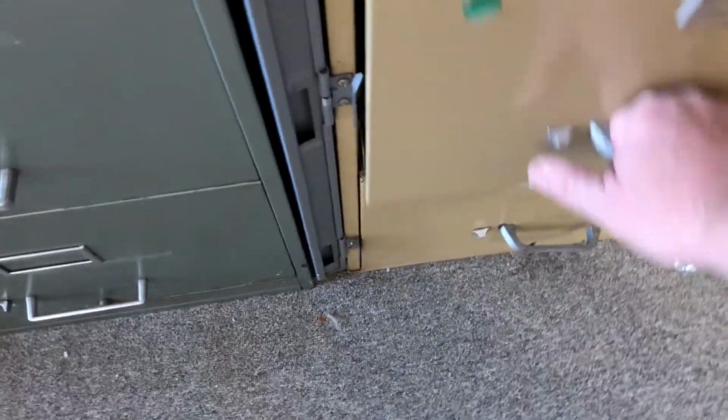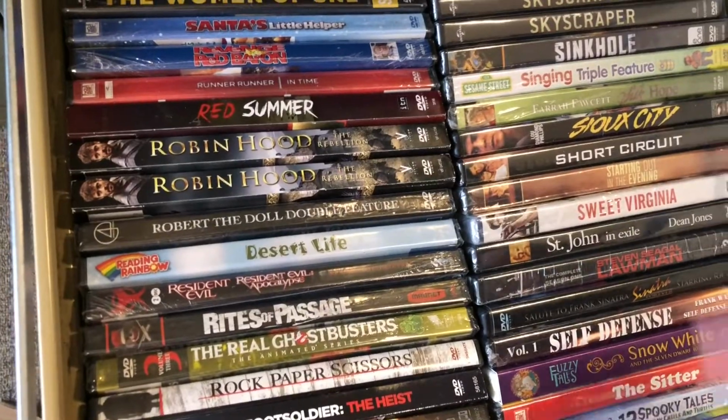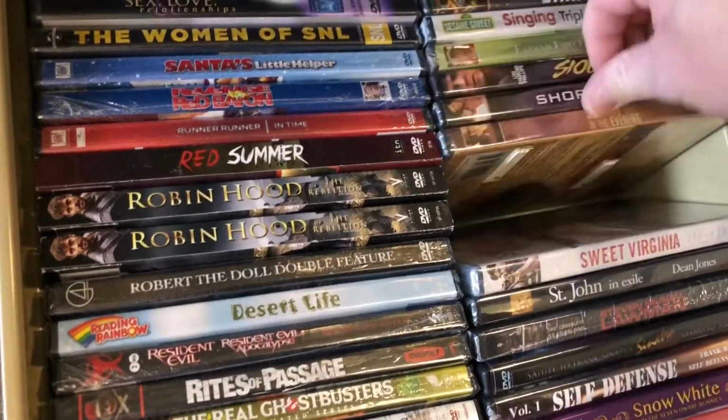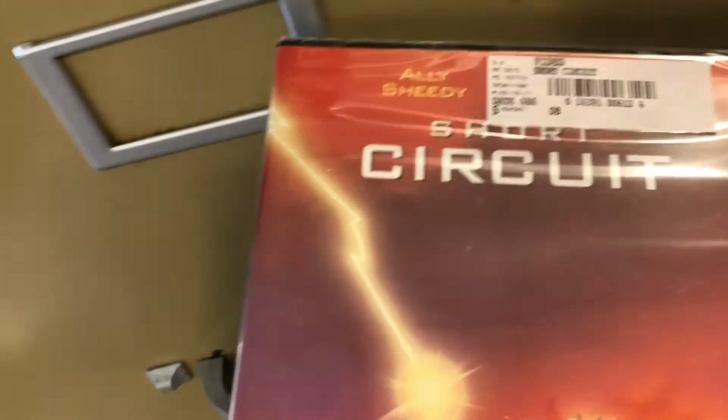Pulled a Short Circuit on the DVD, and it was new. Let's see, this one I just saw. We bought this at the pawn shop for $1, and we sold it for $9.99.